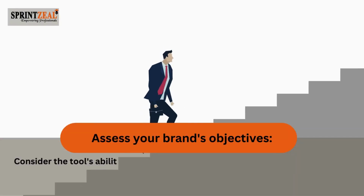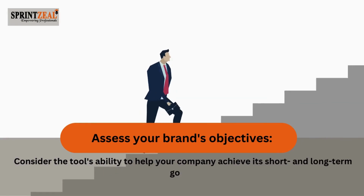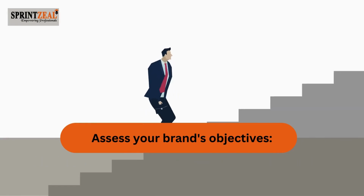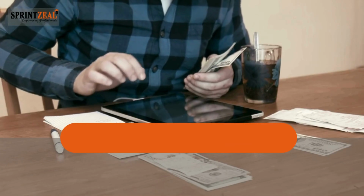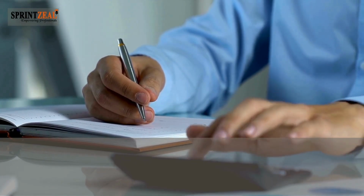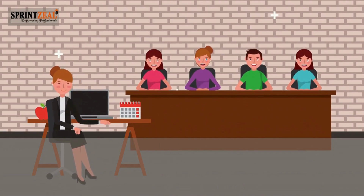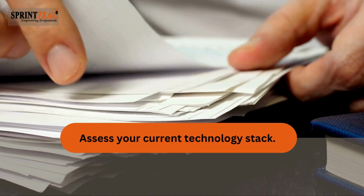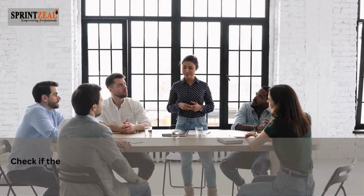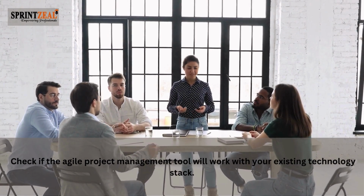Assess your brand's objectives, consider the tool's ability to help your company achieve its short and long-term goals. Consider your budget. Consider your monthly budget and pricing schedule. Check if you can get a demo or free trial version of the tool. Assess your current technology stack. Check if the Agile project management tool will work with your existing technology stack.